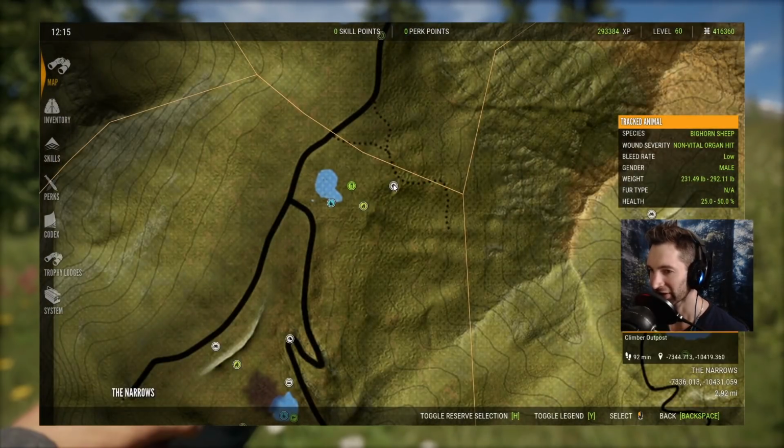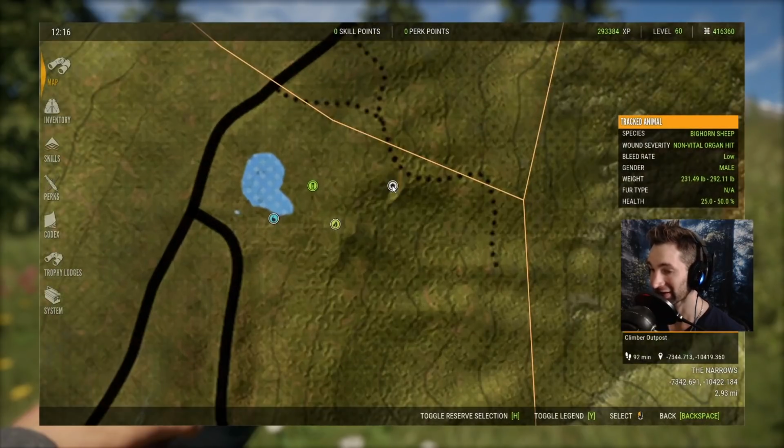The next spot is over here at Climber Outpost, and this is... I would have to say that this is probably my number one spot. Well, number one tied for number two, I guess you could say that. But Climber Outpost right here. And the good thing about this spot is you can actually spawn in right from this lodge.